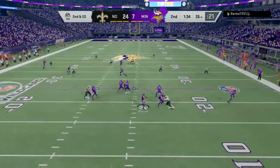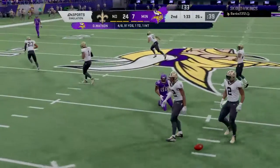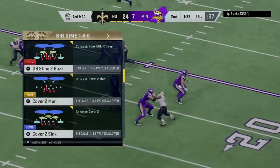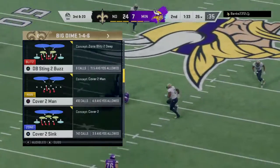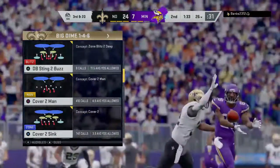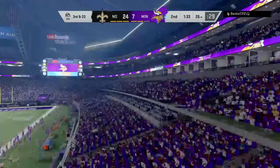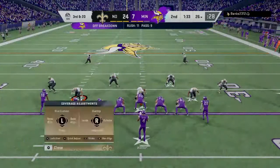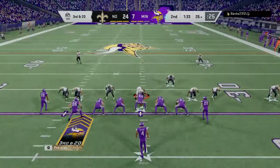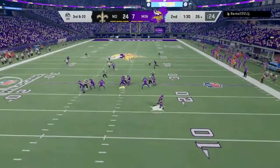Out of the gun, Watson, and that'll be incomplete. Took a pretty good shot as he tried to pull that one in. Couldn't hang on. 3rd down. It is tough to complete passes against zone defenses. The windows that you see open, they shrink pretty rapidly. How about being able to hit a moving target against a zone before the next guy can get there and make a play on the ball? Not easy for any quarterback, no matter the situation, and there the defense won the battle.